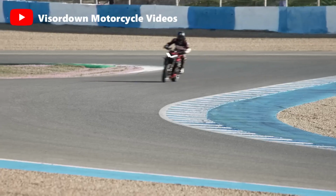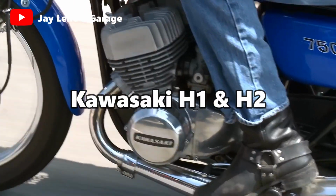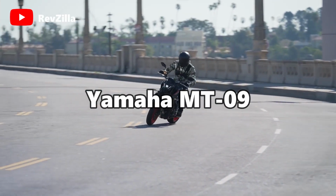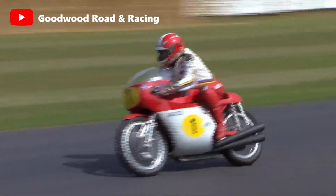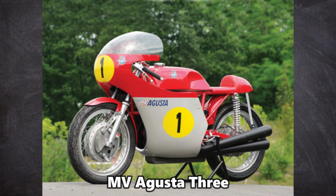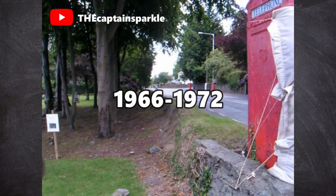The history of motorcycles is littered with triples. The 1970s Kawasaki H1 and H2 2-strokes, the early MotoGP 4-stroke Aprilia RS3 Cube, and the Yamaha MT-09 all come to mind. The 3-cylinder engine's pinnacle came from 1966 through 1972, when the MV Agusta 500 triple dominated Grand Prix racing, winning the Premier Class title in each of its 7 seasons.